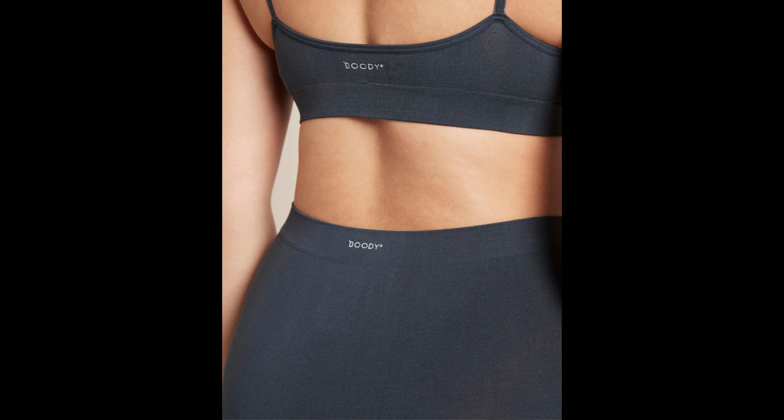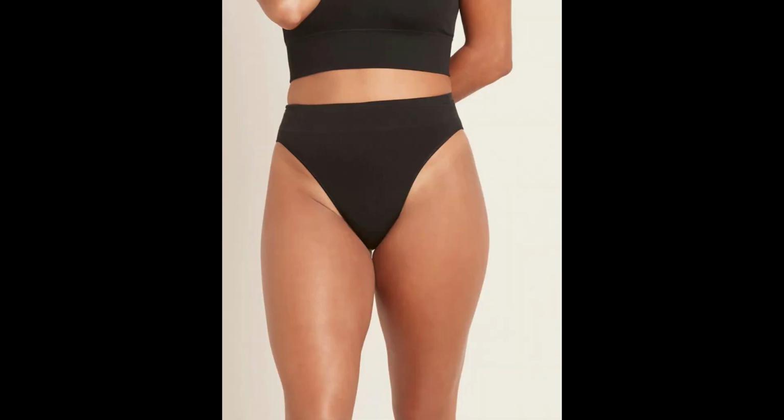XS. The LYOLYTE Full Boyleg Brief is light to wear and soft to the touch. The LYOLYTE Full Boyleg Brief sits high on your waist with a low-cut leg opening.